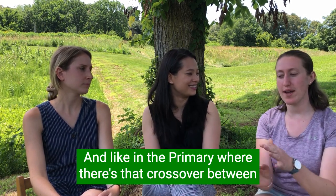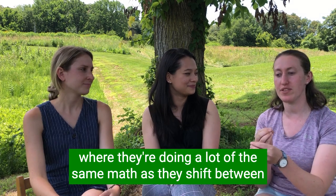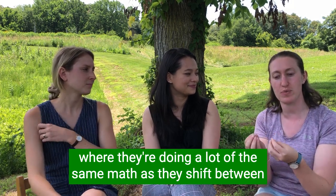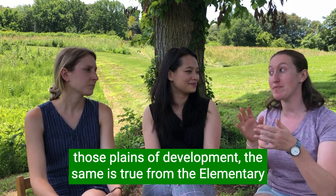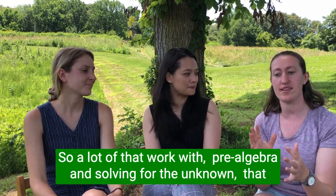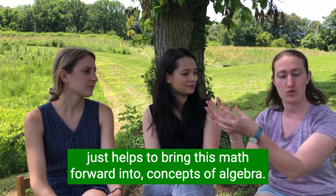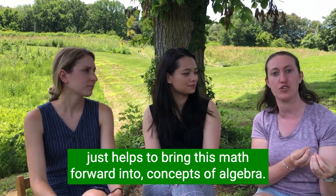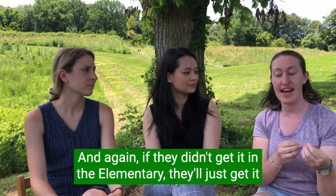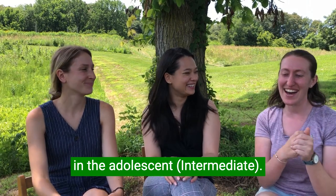And like in the primary, where there's that crossover between the primary and the elementary, where they're doing a lot of the same math as they shift between those planes of development, the same is true from the elementary to the adolescent. So a lot of that work with pre-algebra and solving for the unknown helps to bring this math forward into concepts of algebra. And again, if they didn't get it in the elementary, they'll just get it in the adolescent.